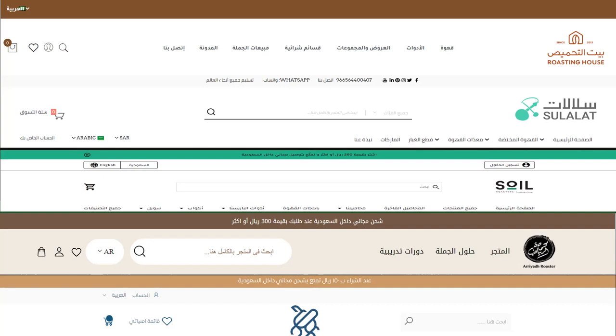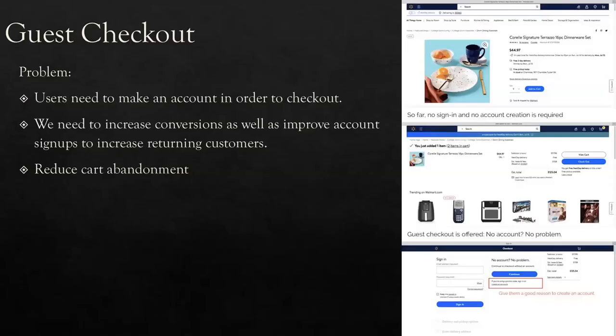Okay, should I go forward? Yeah. Okay, perfect. I had a few recommendations regarding that point as well. Currently we are facing an issue that users are coming to the website and they have to make an account in order to check out. We need to increase our conversions as well as improve account signups to increase returning customers, and we need to reduce cart abandonment. People come to our website, add products to their cart, but they don't check out.